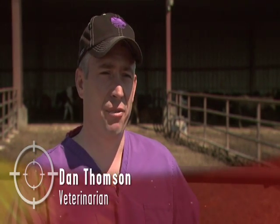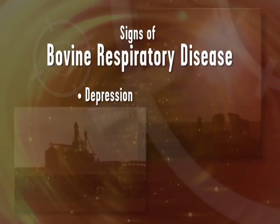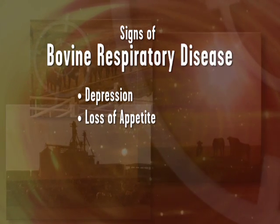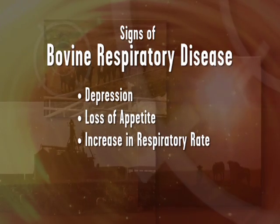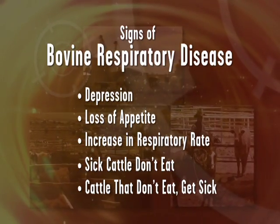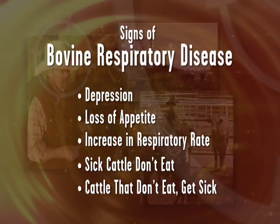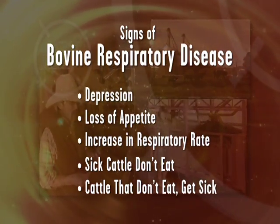And a lot of the different clinical signs that go along with bovine respiratory disease, such as depression, loss of appetite, or being gaunt and slab-sided. The other thing might be an increase in respiratory rate. And the old adage that sick cattle don't eat and cattle that don't eat get sick really comes into play when we're talking about identification of cattle within the home pen, that something isn't quite right, that we need to move them to a different system to where we can get closer and get a better diagnosis.